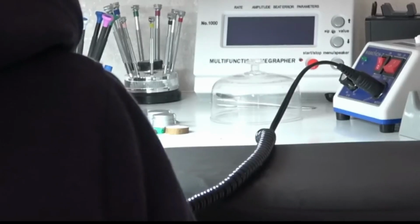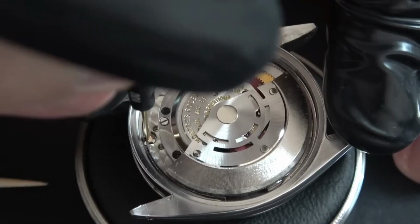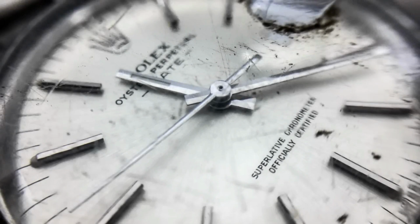The restoration process is a laborious one, requiring expert knowledge, patience, and a profound respect for the heritage of Rolex. Each vintage Rolex is a unique piece of history, and its restoration is a testament to the enduring craftsmanship of the brand.